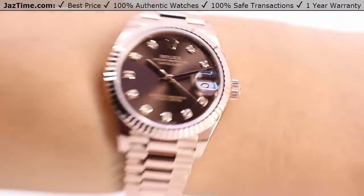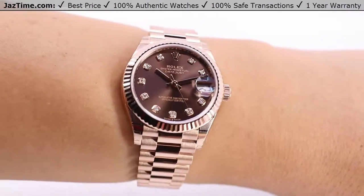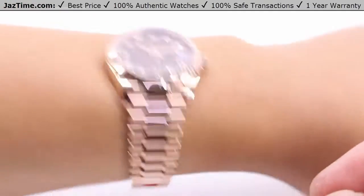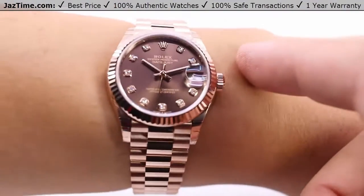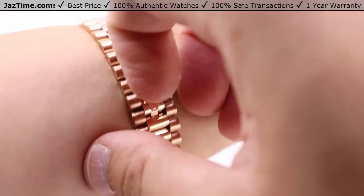And for this being basically all gold alloy, it's incredibly light. Well, that's what you would expect from a 31mm watch, nice and small on the wrist. You can barely feel that it's there, so do keep that in mind. But it's very good if you need to carry it all day.